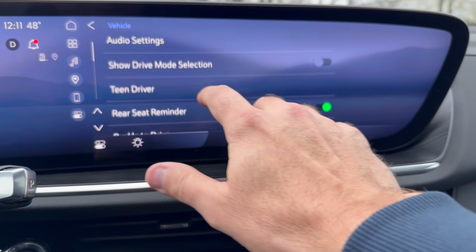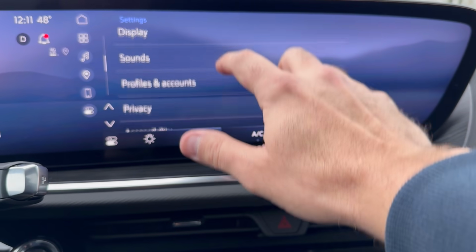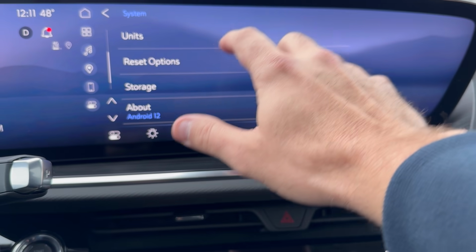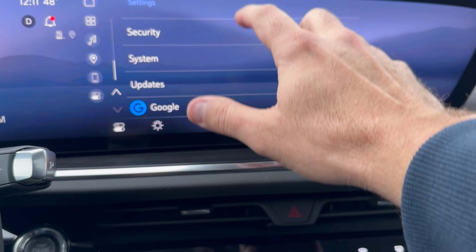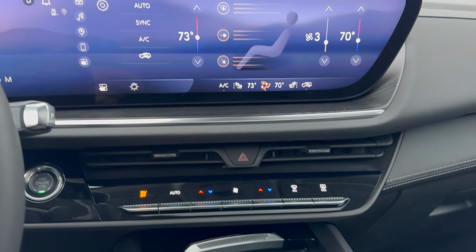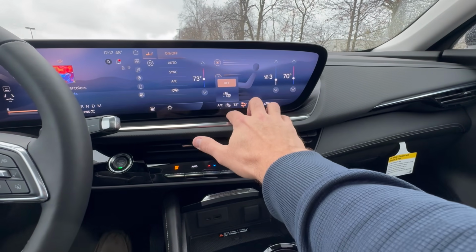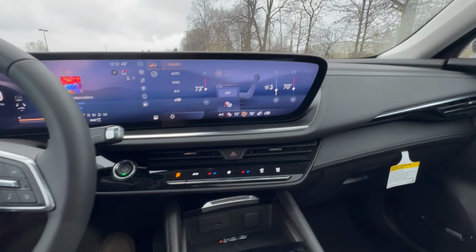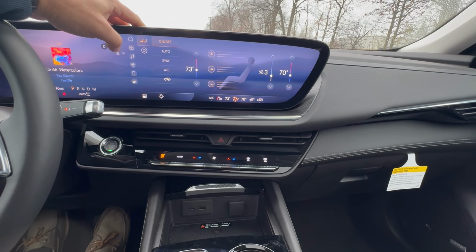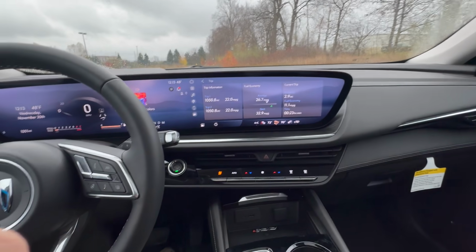I like some of these different settings you can get into, like a teen driver mode. That's really cool, pretty smart. Notification apps, profiles, there's a lot of different things you can do here. Change your units. This is an Android operating system, and then you got your updates. There's your climate control, so you got buttons down below, but it does give you the redundant features. That's nice. And you can turn on your heated seats right here. Very cool. No cooled seats on this model. There's your different controls and safety for traction control, auto high beam, different cameras. Seems like a decent operating system. I've noticed this in other GM vehicles.